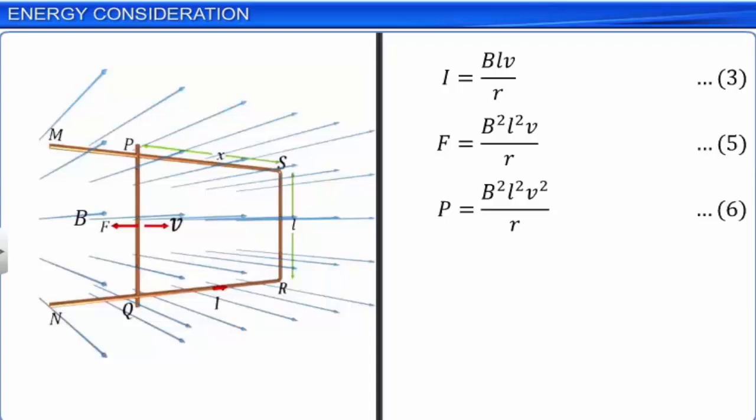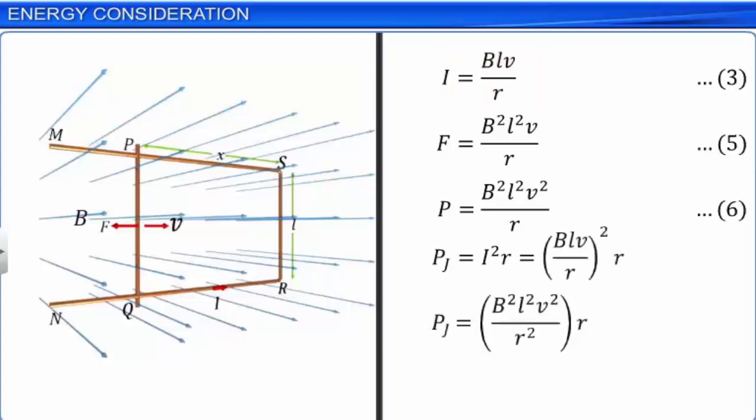This mechanical energy is converted into heat energy when the work is done. This energy, referred to as joule heat, is given by Pj is equal to I square R. On substituting the value of I from equation 3 and simplifying, we get Pj is equal to B square L square V square by R. Let this be equation 7.